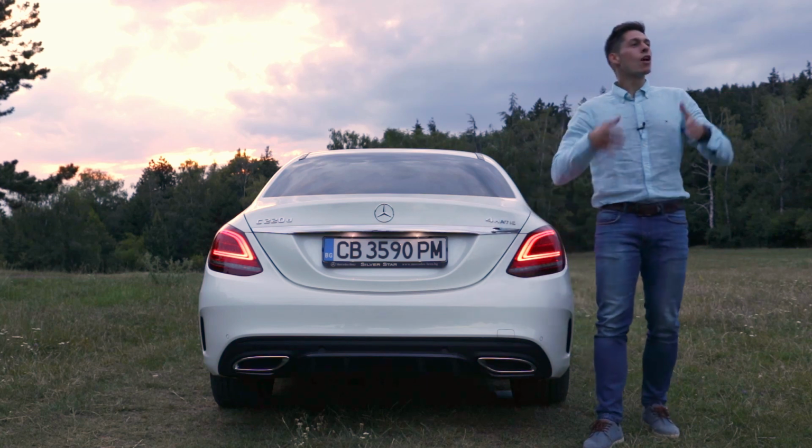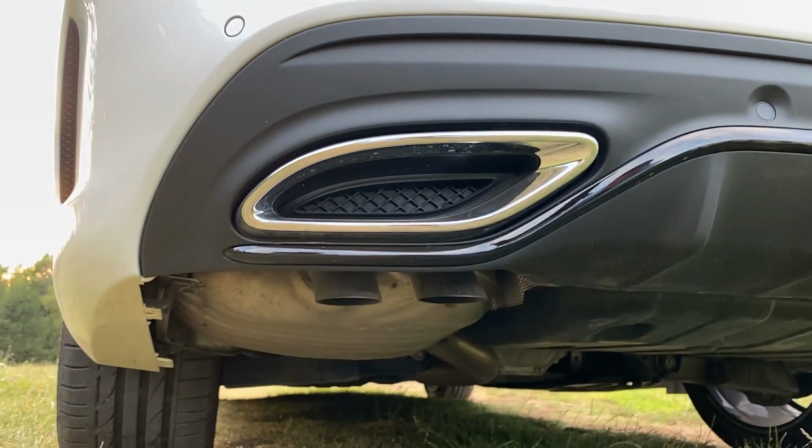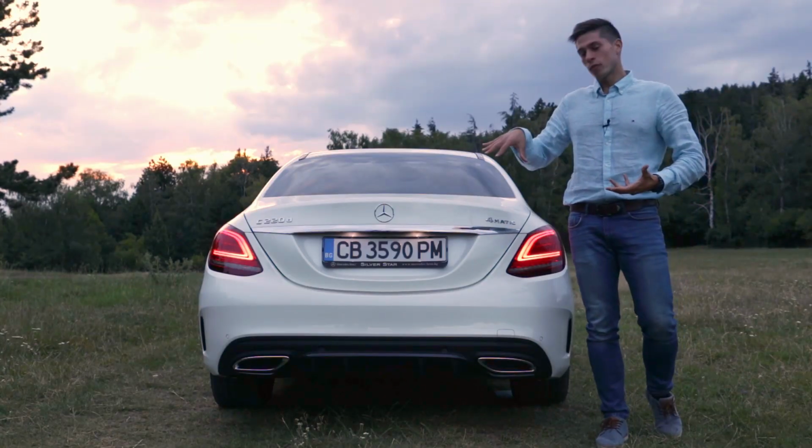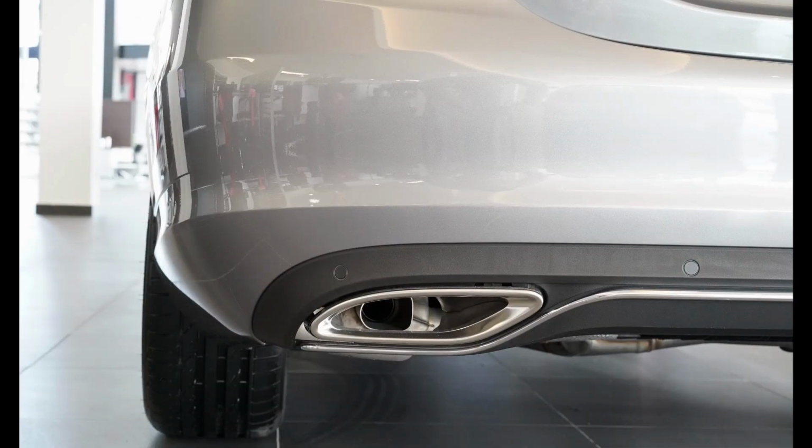And last but not least, for the diesel engines, you get these fake vents, which I absolutely don't mind whatsoever because it suits the diesel car. And for all petrol models, you get real exhaust vents. Actually, it is the fitting of the housing with the real exhaust inside.